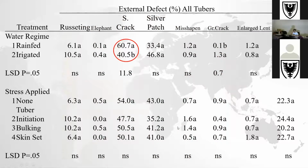This table shows part of the field trial results in 2019. We can see that overall, there were more surface cracking and silver patch defected tubers. Irrigation did help in reducing the surface cracking defect on tubers.